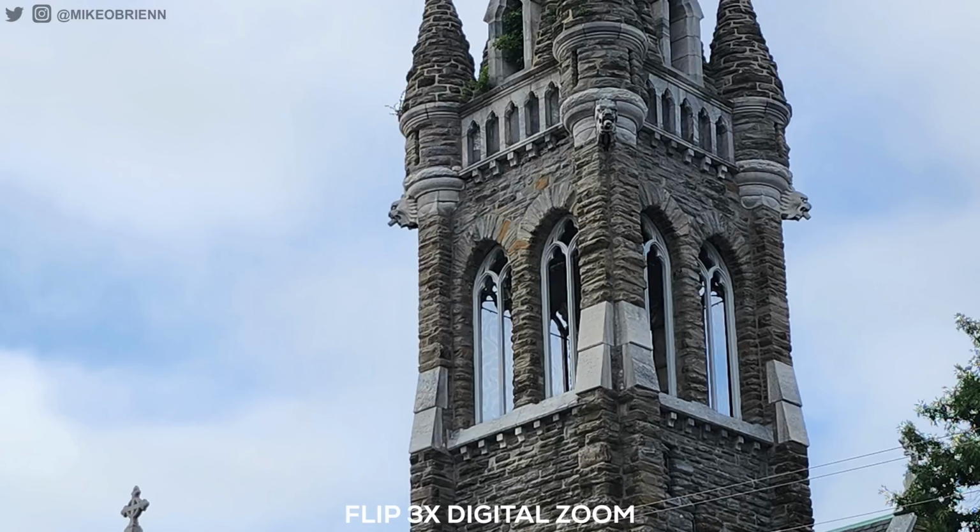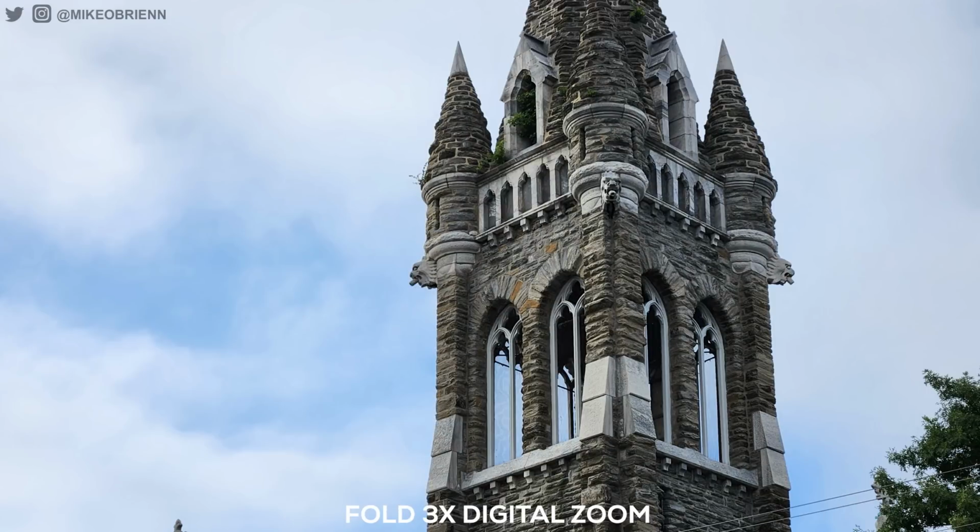When you try to zoom in, however, that's where the Fold really starts to shine. This has a 10 megapixel 3x zoom, but again, only 10 megapixels. I wish it was a little bit better, but we're making some strides in the right direction.